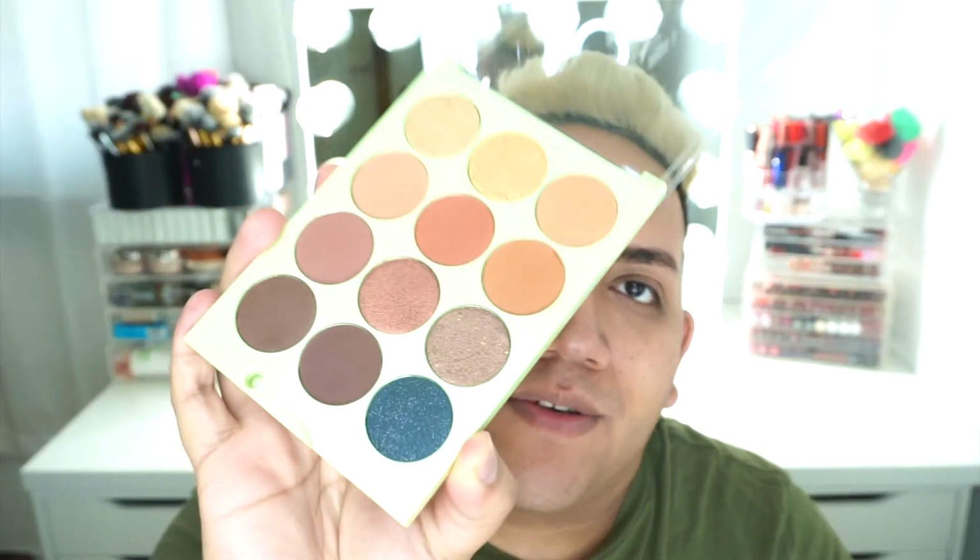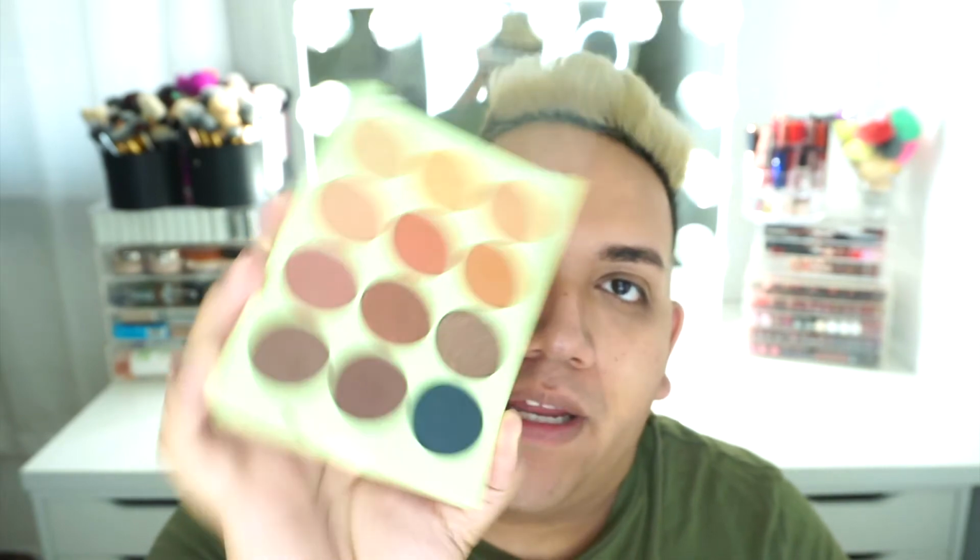As well as this palette. This is from Target as well. And this is the Pixie Get the Look It's Eye Time palette. And this is a collaboration with It's Judy Time. I bought this forever ago and I still have yet to use it. It's so pretty. It's like rosy, like blushy rosy.